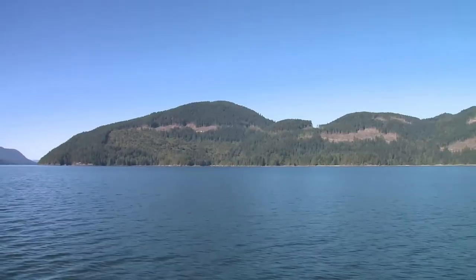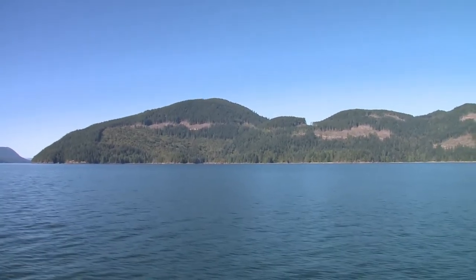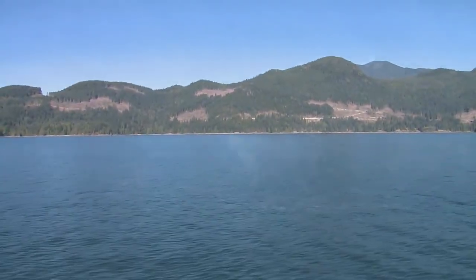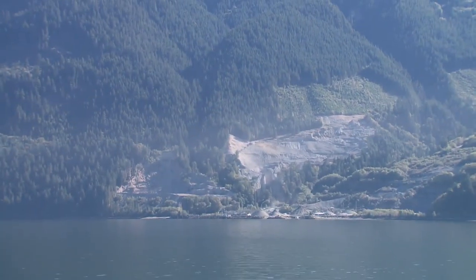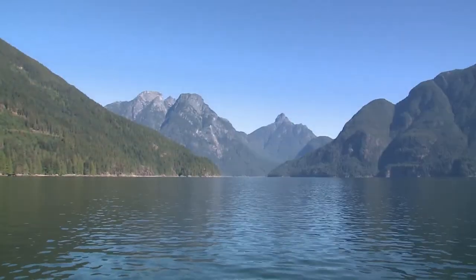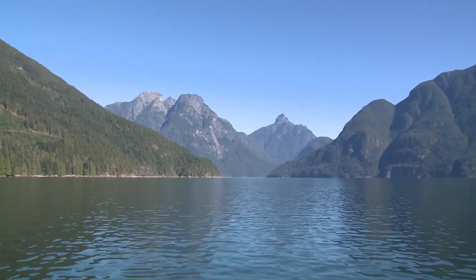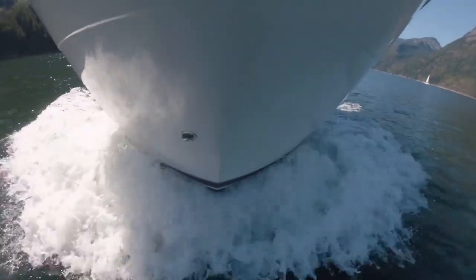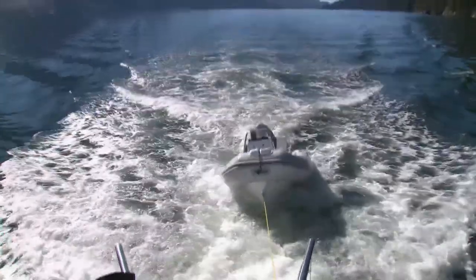As we progressed up the inlet towards Prince of Wales Reach, the foothills on either side showed signs of selective logging over the years and a still active quarry, some of the only signs of man's impact in the area. With light winds and a crystal clear blue sky, the waters took on a beautiful hue and reflected the landscape all along the shoreline.